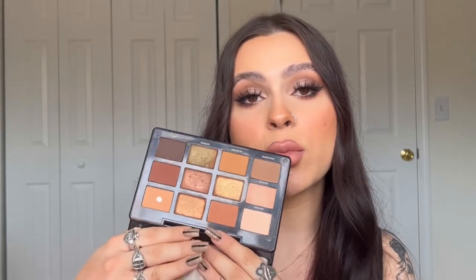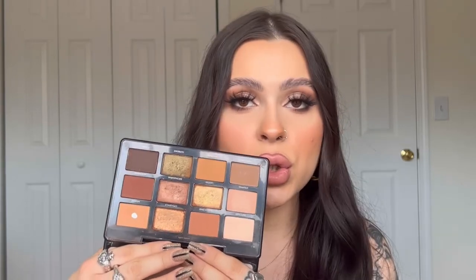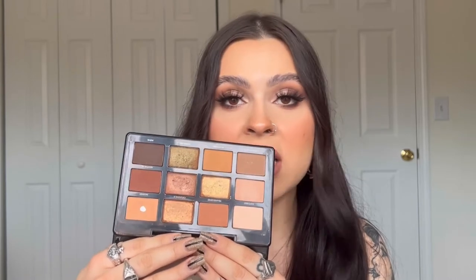The next palette I'm gonna talk about is a palette that y'all already know I use so much, and it's so dodgy at this point. This is the Artist Couture Supreme Nudes palette. I hit pan on one of the shades. This is just a tried and true, perfect smoky eye, perfect every day, perfect anytime palette.